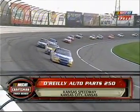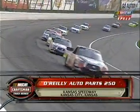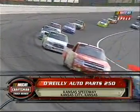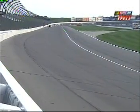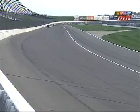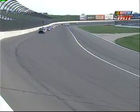Getting a little closer to dark here at Kansas. There are no lights at this racetrack as the laps continue to wind down for the O'Reilly Auto Parts 250. We've completed 131 laps, now on lap 132 of the 167. Still a long way to go in this race.